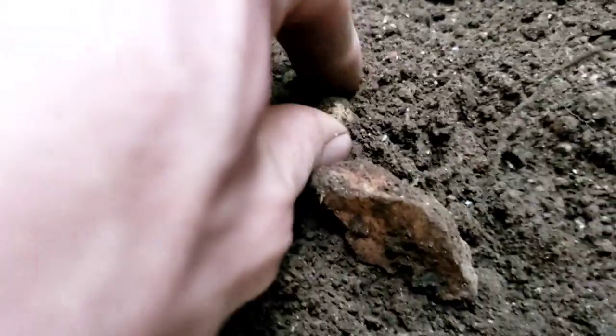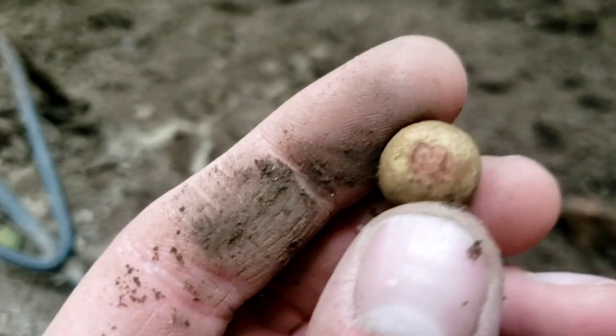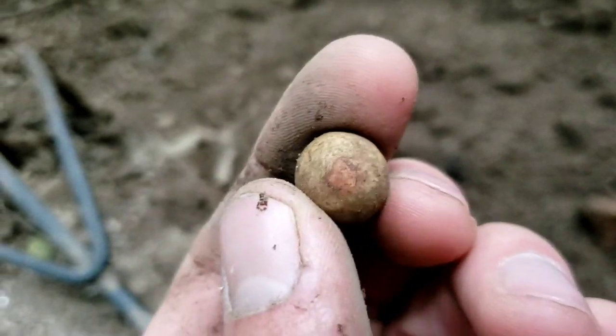So I'm thinking this might be a little bit of a hot streak because I've got yet another marble, and actually this one is feeling pretty clay to me. So, oh yeah, that's going to be definitely a clay marble right there. I will take it. Let's see if we get something else.